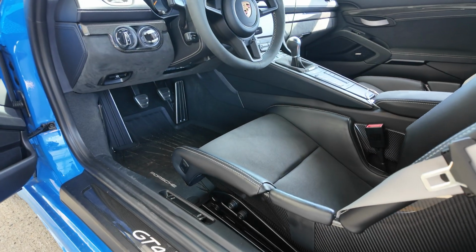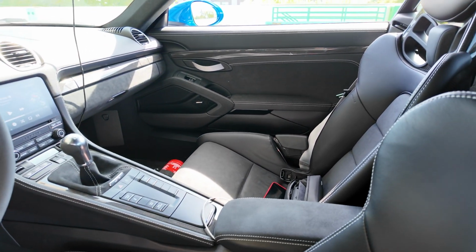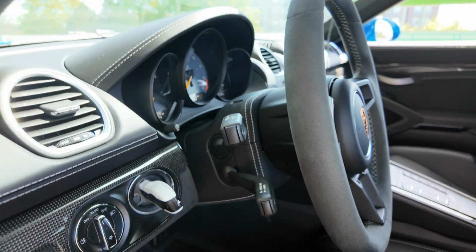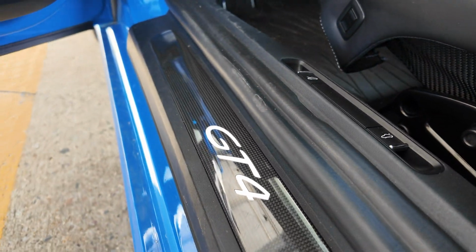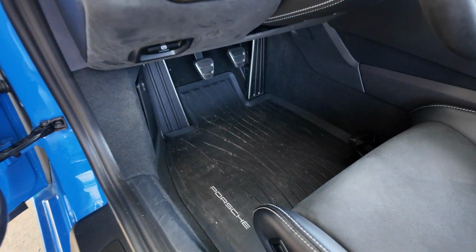It's an interior shot. Of course, I went with the buckets. Bad back or not, I just love buckets. The previous owner spec'd this thing perfectly. Silver on the door pulls. Kind of a funny one is this actually has the illuminated door sills with the carbon fiber. Basically, this car has everything carbon fiber.